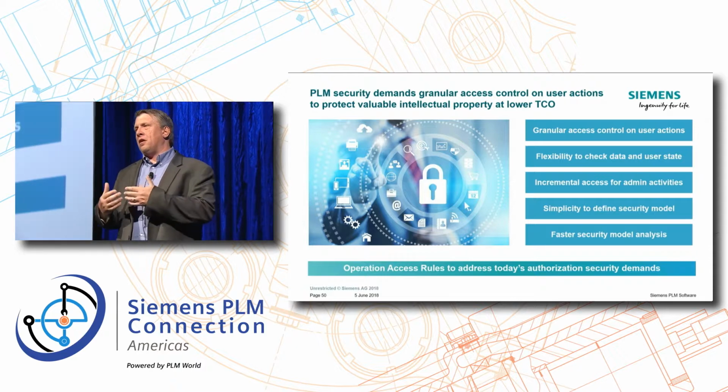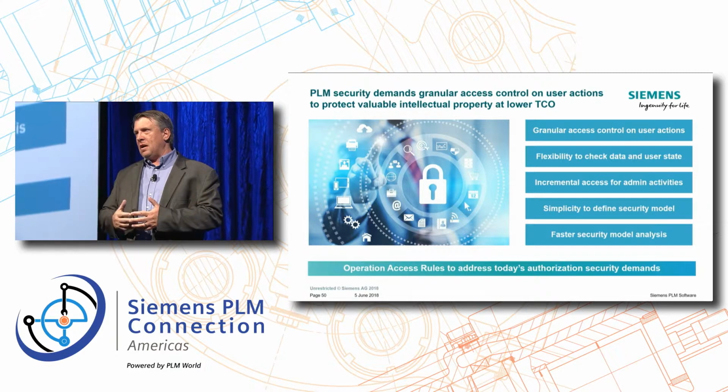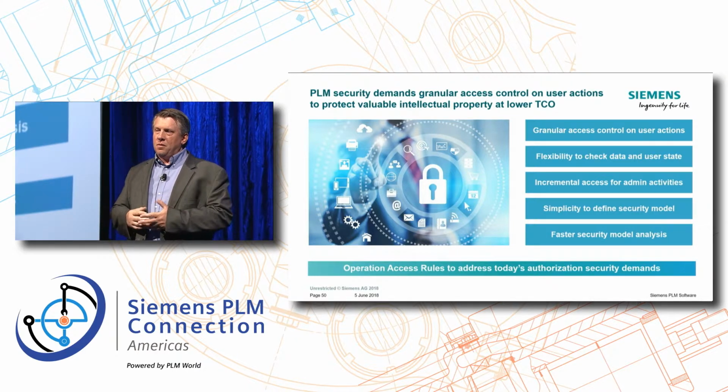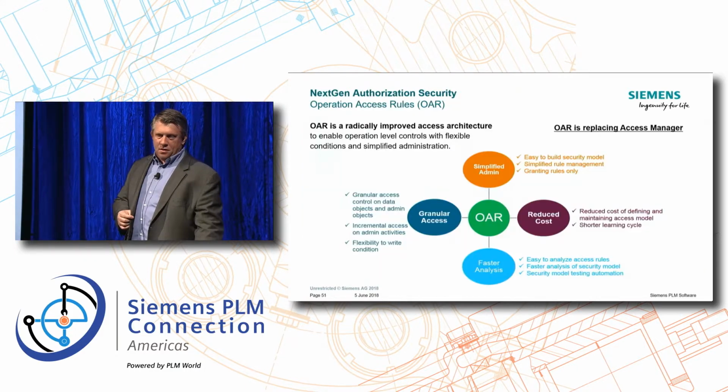We need to be able to put in our own messages and operations that we want to test against. And we need to be able to slice and dice this stuff very quickly to troubleshoot and tweak it and turn things off and on. So what we came up with is OAR.